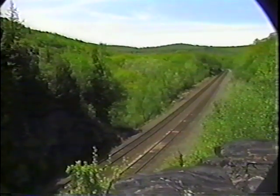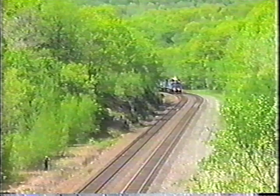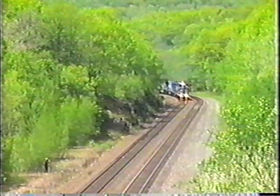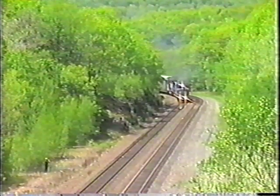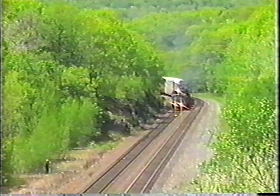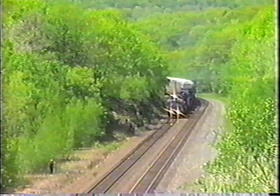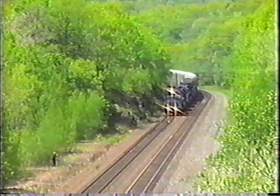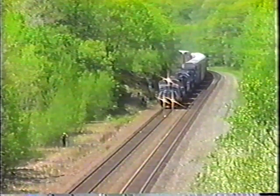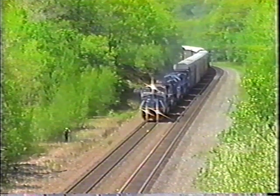At milepost 130, the trains travel between two ledges. This location makes for great shots of trains from about 60 feet above the cut. Another auto rack train filled with automobiles heads to Boston. Typically, there are about 100 auto racks in each train.